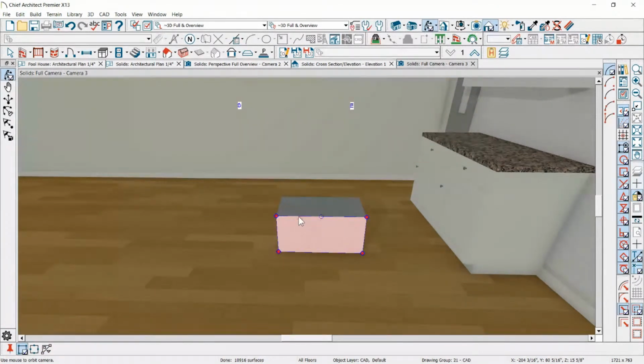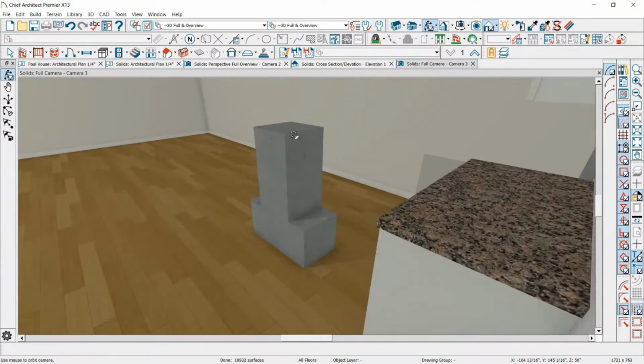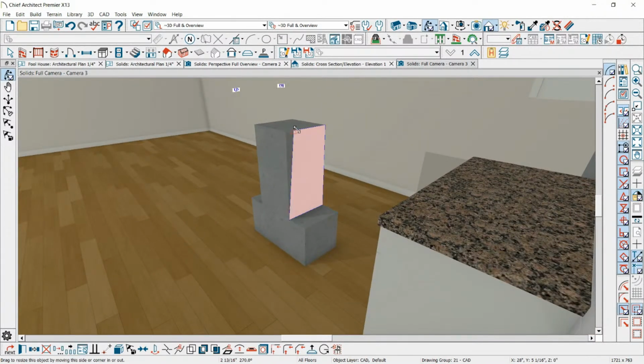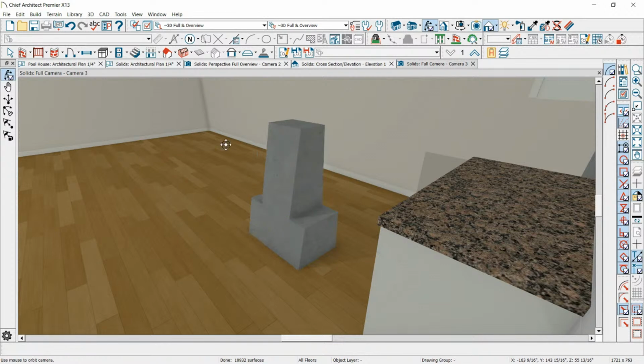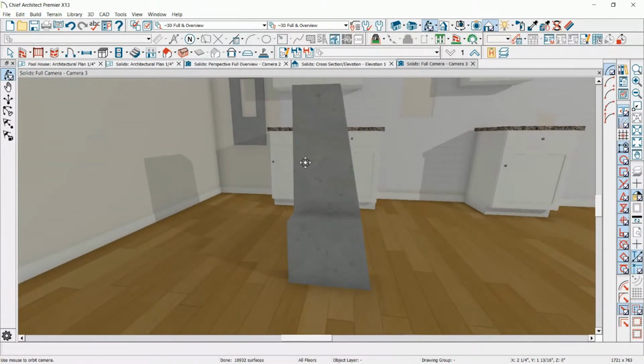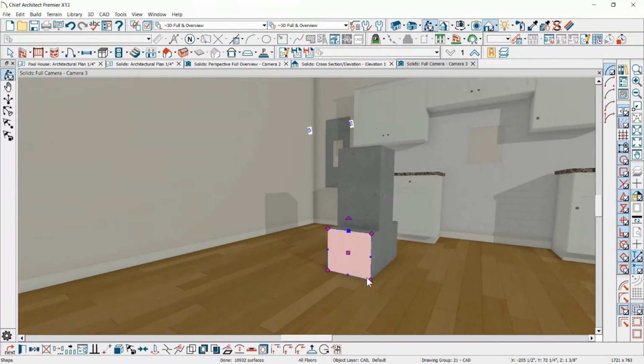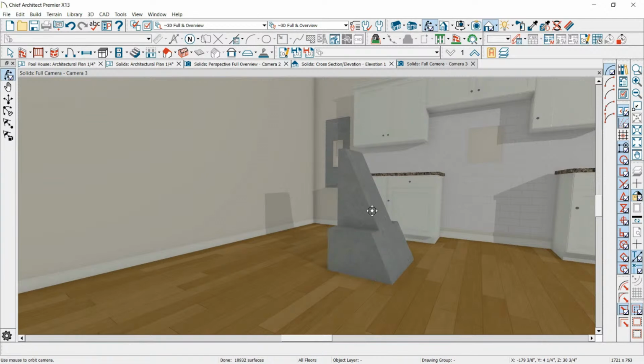But I can do a ton of functions here, all the same functions. I can break it there. I can click here, break that edge right there and pull it in. So again, if you're drawing a hood vent or something like that, yeah, maybe you want to do that from 3D view. Get it roughed in that way and then change it. Yeah, of course.